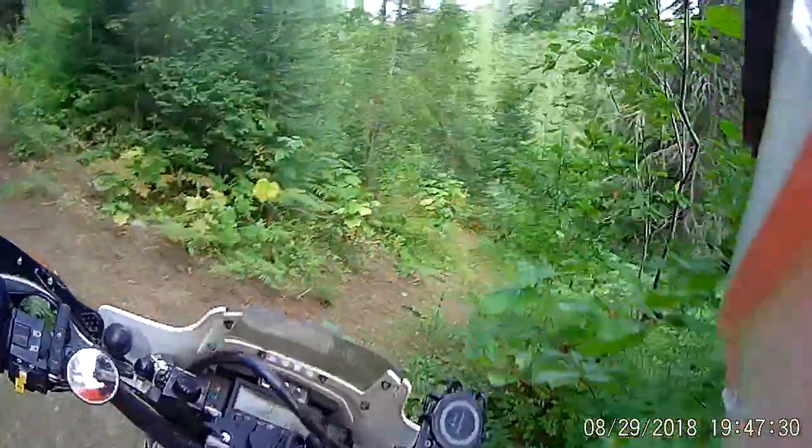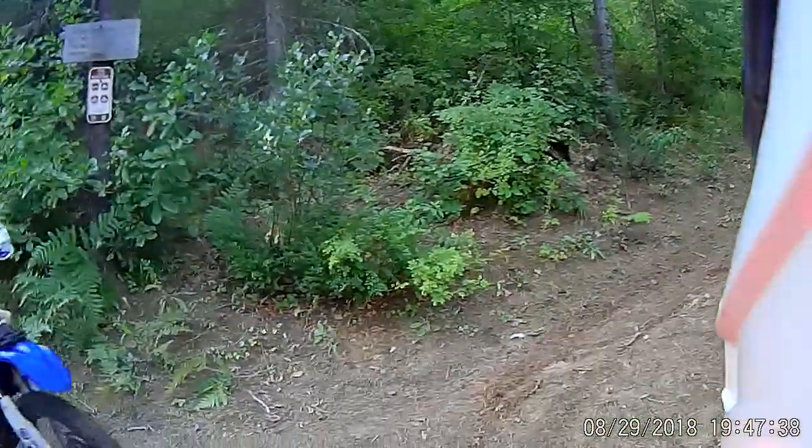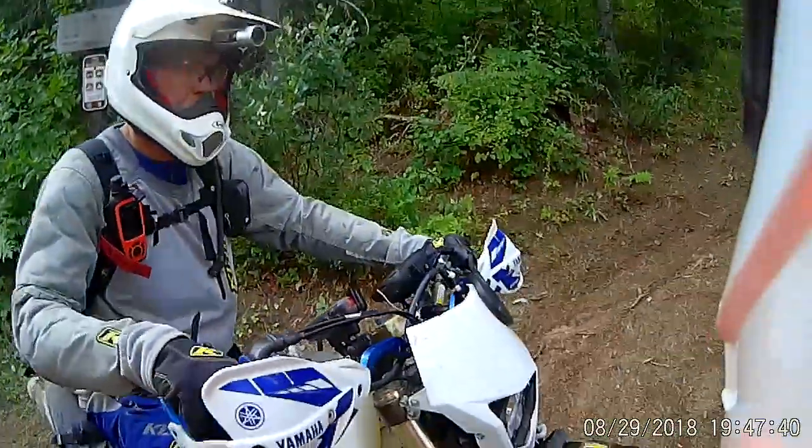Okay, here's where we came in. Kent told me here, and if you go straight, that is where I came in two days ago, and also had to hike back out. From this point on, that trail gets super hard. You doing okay?